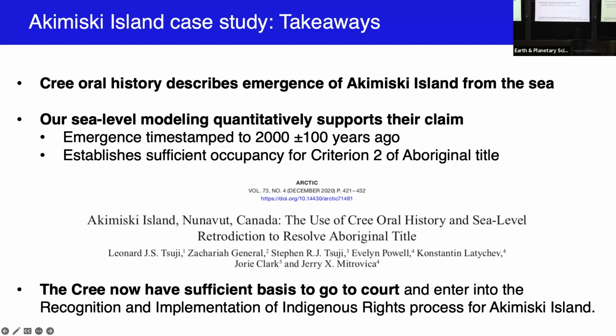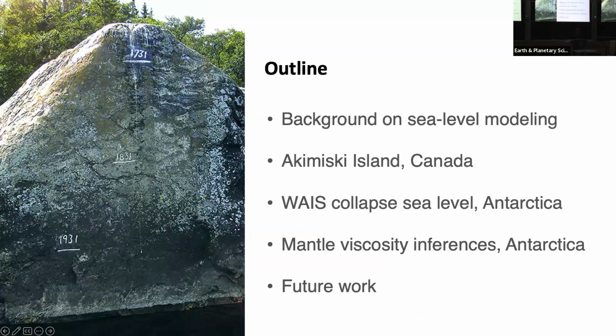So that's so inspiring. Oh, and just to close with a bit of color, Akimiski, the name, is Cree. It's derived from Cree words, from Aka, which means land, and Aski, which means across. So there's a land across from here. That taco-shaped island is just across the water. Okay, so let's move on to our second case study.